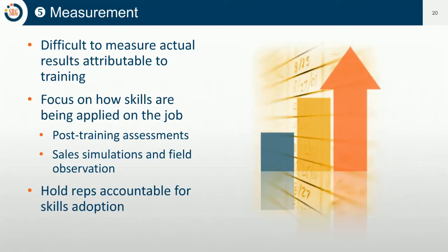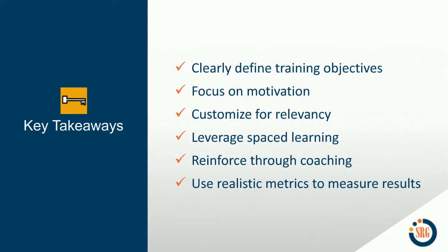We've talked about motivation, customization, spaced learning, reinforcement, and then reverse engineering so that we can really measure the impact of the overall training program. With that, a couple of key takeaways.